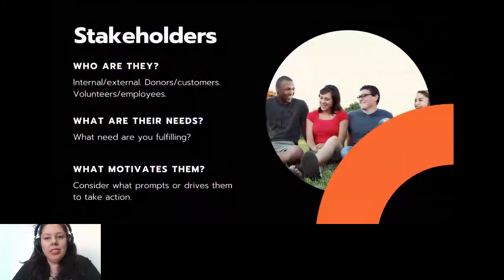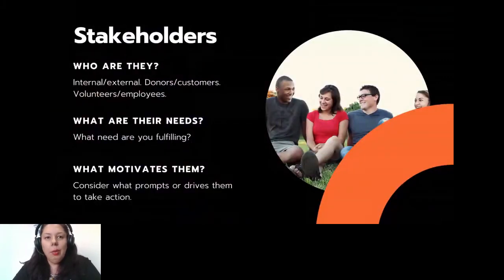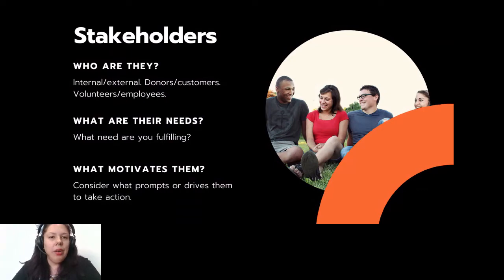Then we move on to stakeholders. So now we need to think about, okay, who are our stakeholders? You might be thinking about the ones that you have internally, whether they're volunteers or employees. They could be external, so you could be looking at donors, or people who take up your services, and certainly thinking about who they are and what their needs are.